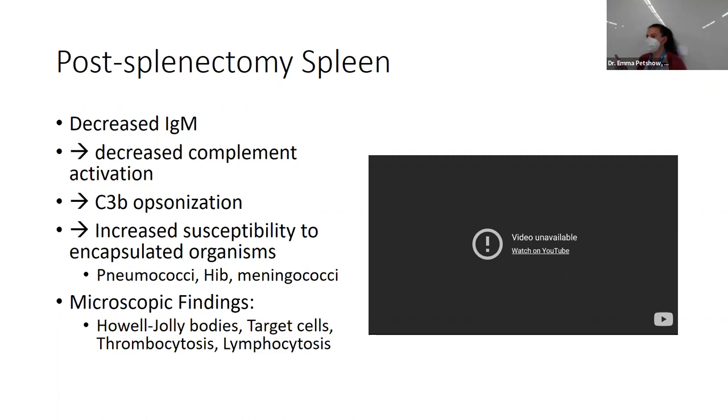Encapsulated organisms, as we'll learn when we do our microsection, pneumococci, Hib, meningococci, anything that has a capsule, that's a preventative mechanism to avoid phagocytosis. So any bacteria that has a capsule on it needs to be opsonized, essentially covered with this kind of goo and tagged prior to it being able to be phagocytosed. So if you're not able to do opsonization, then you're going to have less likely ability to eliminate these encapsulated organisms. Not impossible, but less likely. So you're going to be more susceptible. You're going to be immunodeficient or immunocompromised potentially.